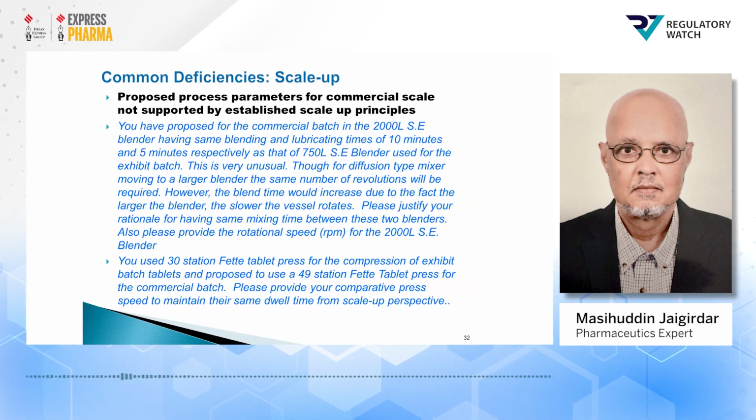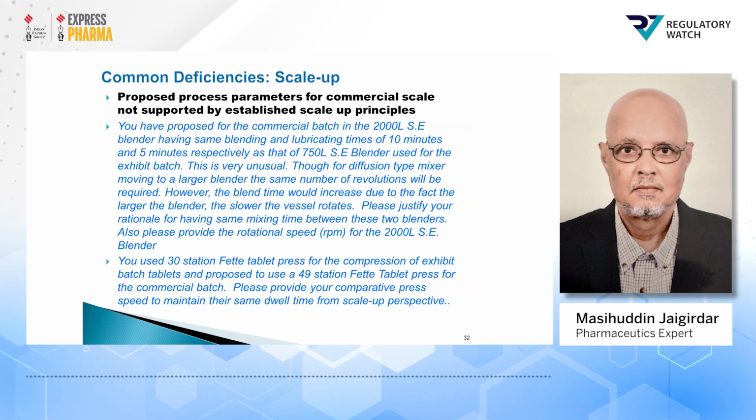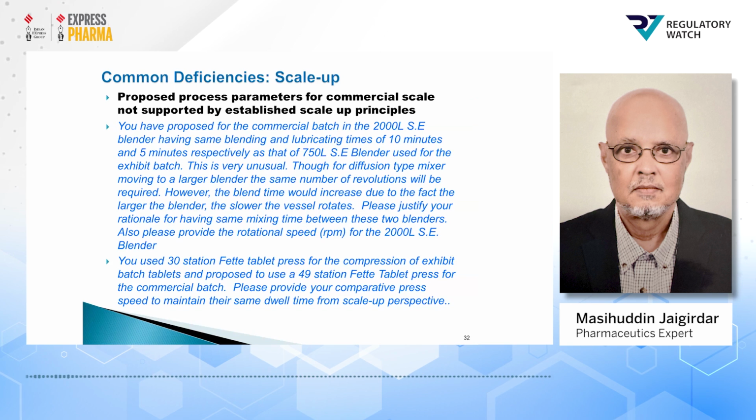So I have asked, please justify your rationale for having the same mixing time between these two blenders. Also, please provide the rotational speed, RPM, for the 2000 liter AC blender. Again, this is impossible, so the firm has to see why, between the 750 liter and 2000 liter, they are proposing the same mixing time, and it is just not possible.